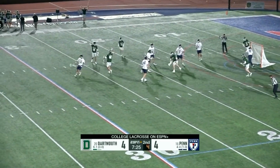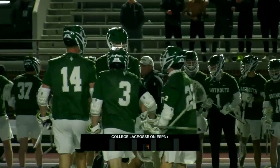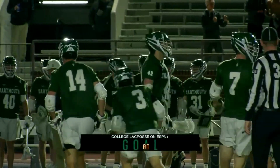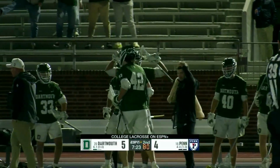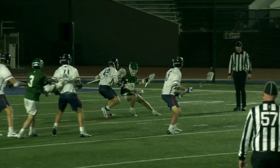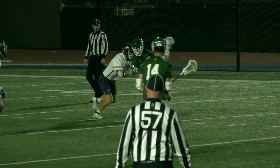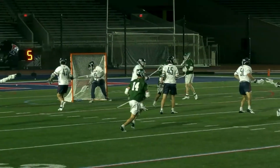And the shot up top for the score. It's Paradine again. Send in the hats. That was great recognition by the Dartmouth offense. They saw Paradine had a short stick. He didn't necessarily need to beat his man. He just wanted to get him on his back. He got to about 5 yards out and 5 yards up to a spot he was comfortable. Just kept coming, and a great shot.